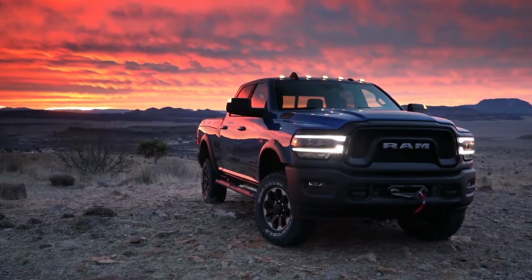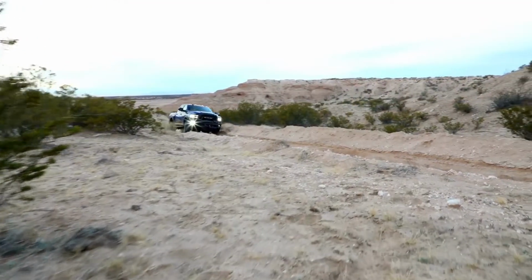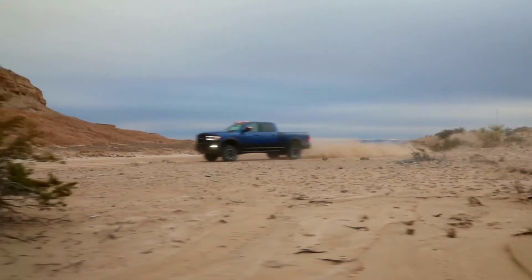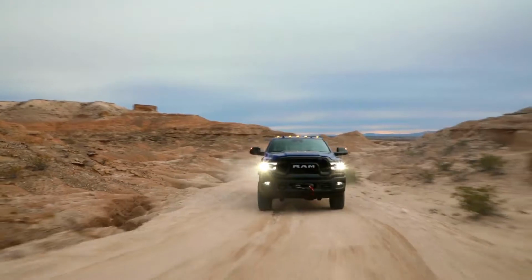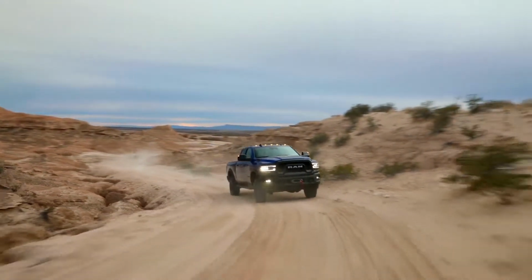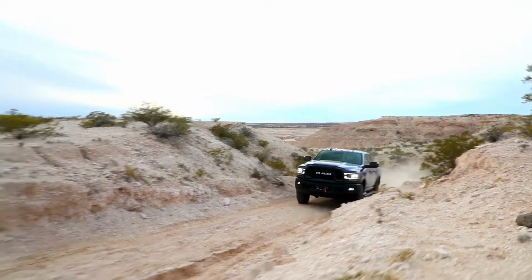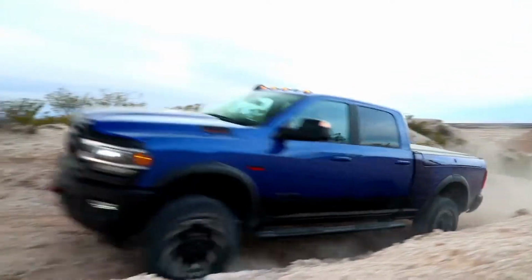Power Wagon, we also made improvements to that. It's still got the 6.4 liter Hemi, but we've coupled that with the 8-speed trans, which improves off-road capability because you've got more gears depending on the terrain you're on. And it still comes with the lockers. It still has the Bilstein shocks, but we've also made improvements to the winch on the Power Wagon.